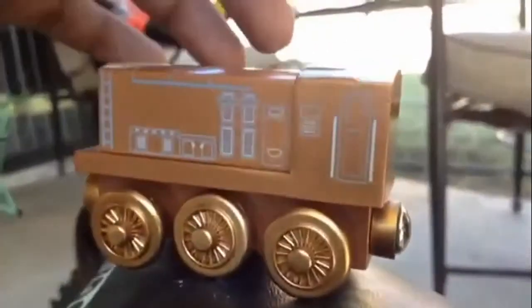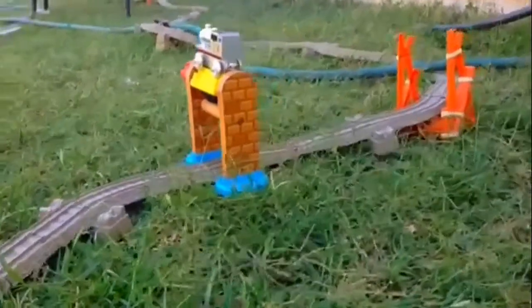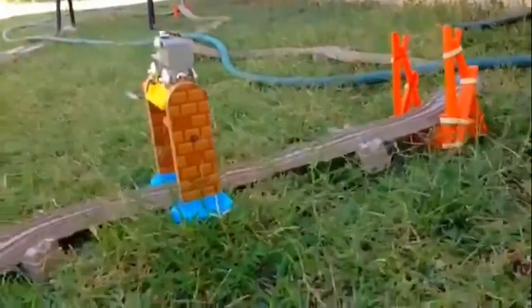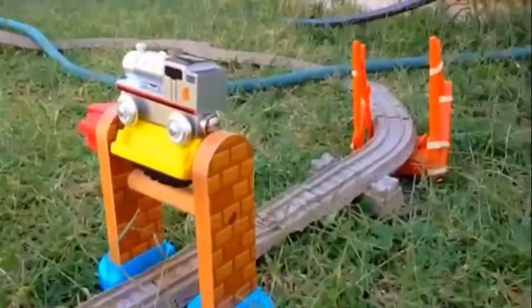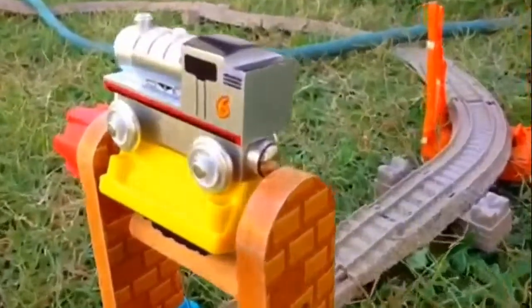Pretty cool, huh? So let me now show you another one. And here you can see the last train, which is pretty cool. And this is silver color. Let's go look at it up close.